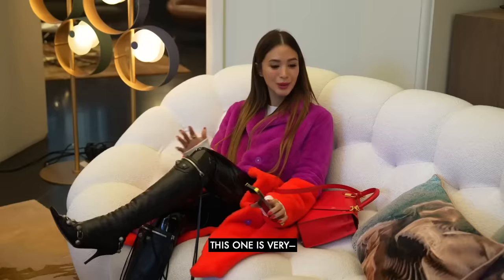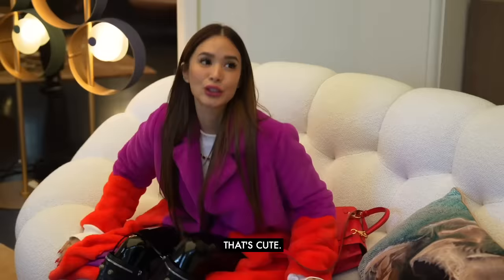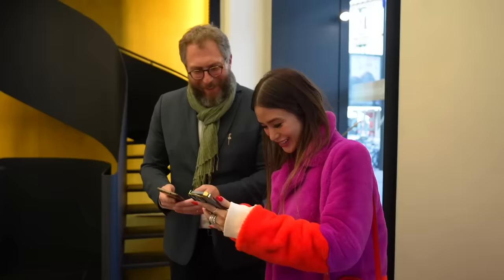It is possible to have this one in this fabric, by the way. There's an upcharge for it, but it's doable. That's nice. If you're gonna wait, why not wait? Yeah. That's cute. That's a good one. This is mine. 24. Wow. Yeah.